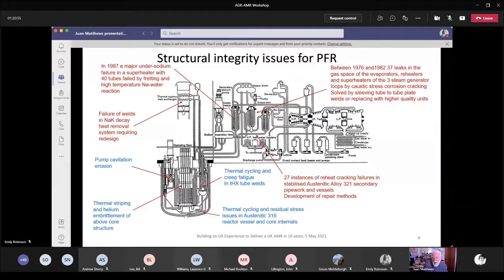We suffered from that. It was horrible going to the fast reactor development committee meetings and being told that the reactor was down again because of one of these leaks. And it was only solved by force majeure of putting in sleeves which were explosively welded onto the tube plates, and then they brazed onto the tubes to stop it. And all of the superheaters and reheaters were eventually replaced.